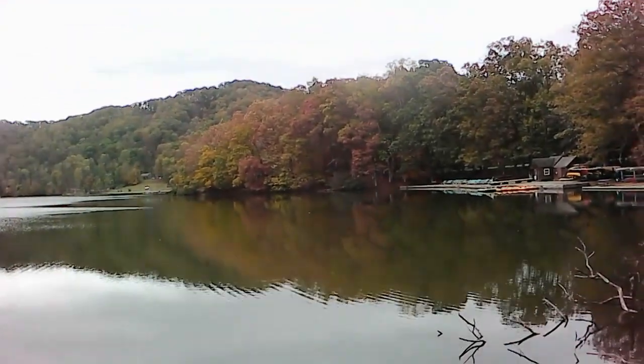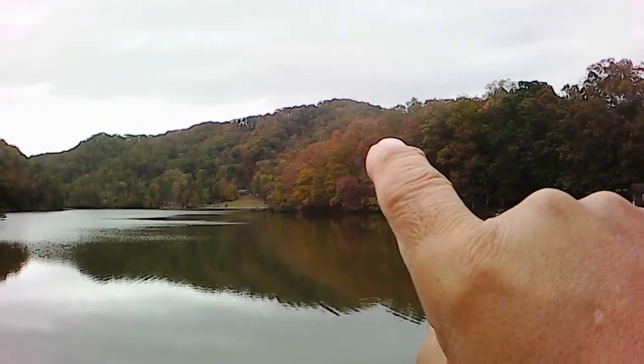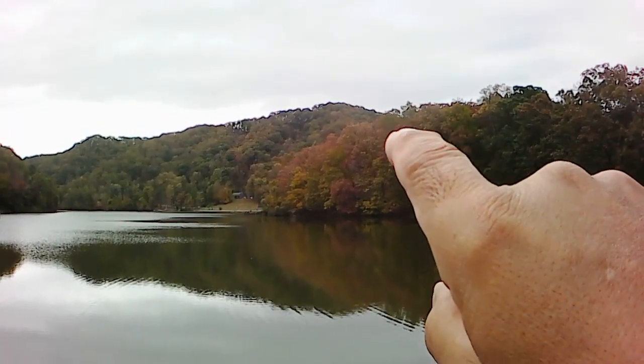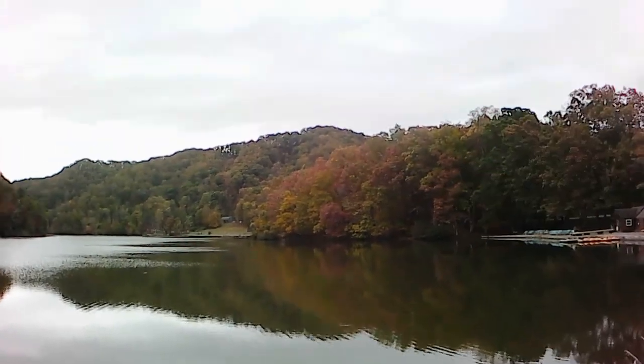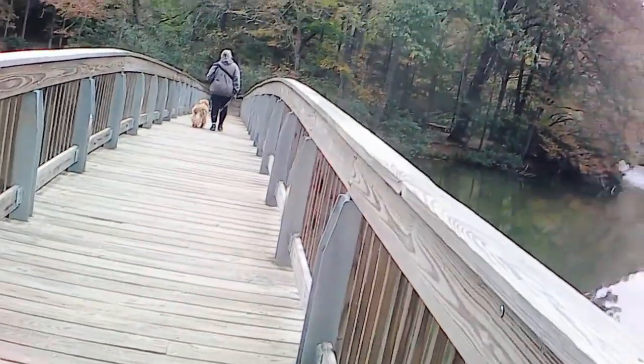Now, yesterday, if you can see it now, there's a little bitty clearing right at the top of that ridge. I was up there with Sandy's camera shooting down at this bridge yesterday.